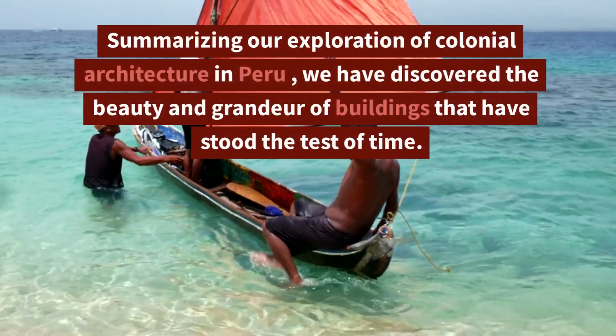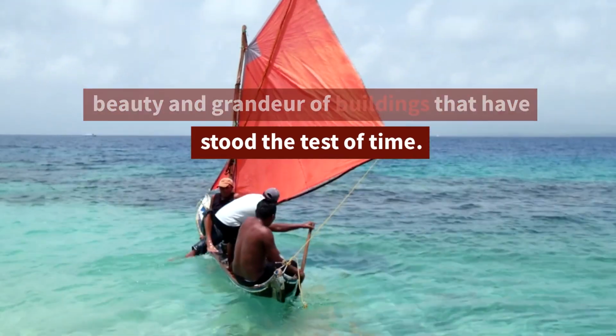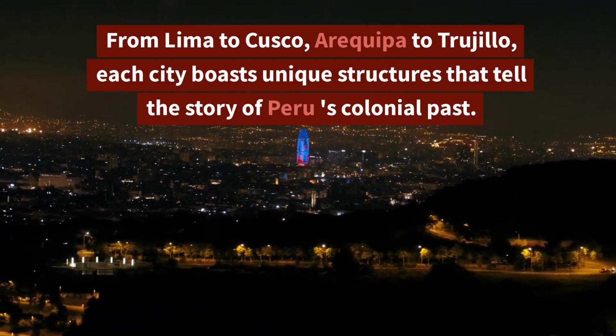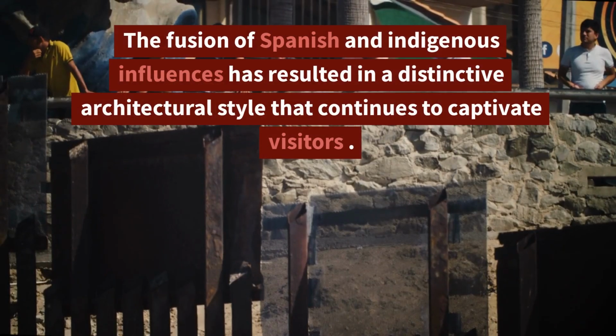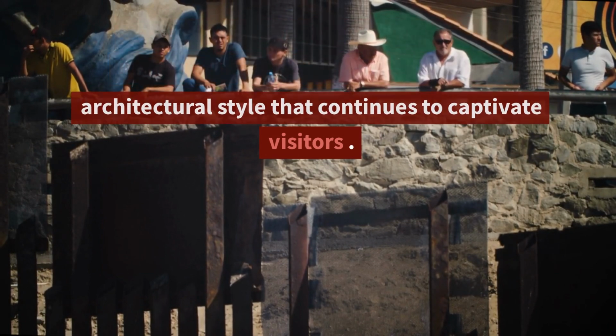Summarizing our exploration of colonial architecture in Peru, we have discovered the beauty and grandeur of buildings that have stood the test of time. From Lima to Cusco, Arequipa to Trujillo, each city boasts unique structures that tell the story of Peru's colonial past. The fusion of Spanish and indigenous influences has resulted in a distinctive architectural style that continues to captivate visitors.